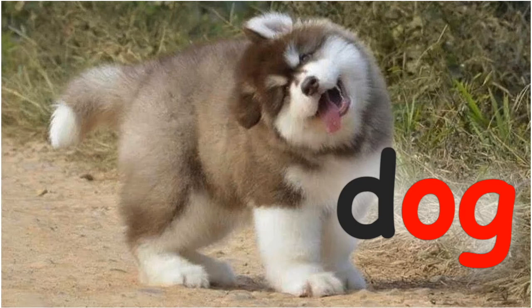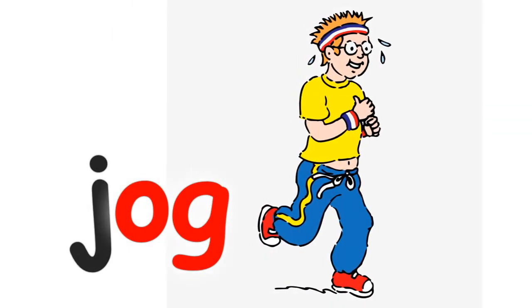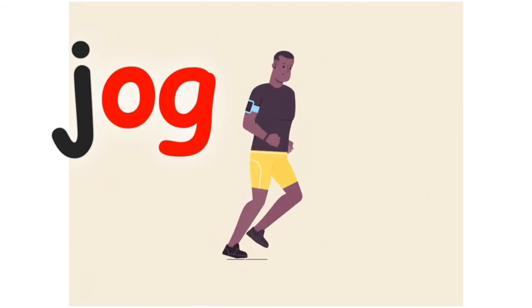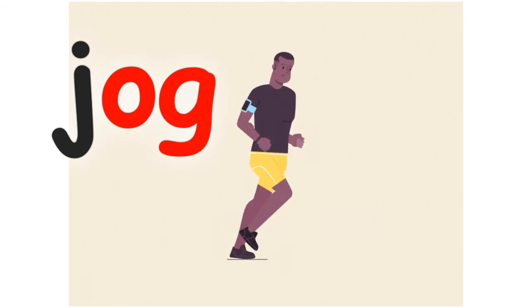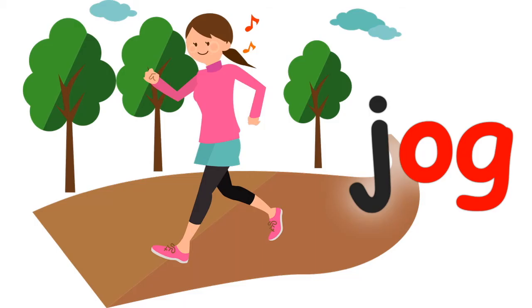Dog. The og dog. J, og, jog. J-O-G. Jog. To jog means to run slowly at a steady, gentle pace as a form of physical exercise. Jogging means running slowly. Jog. J-O-G.